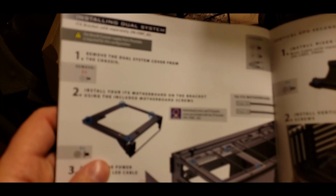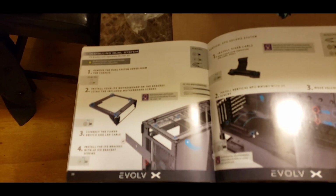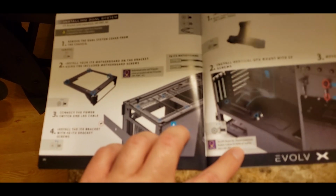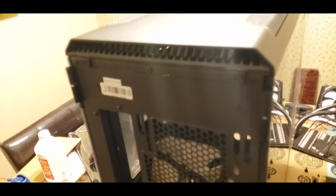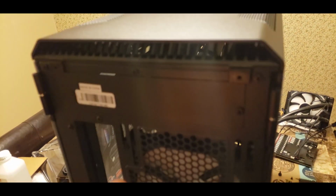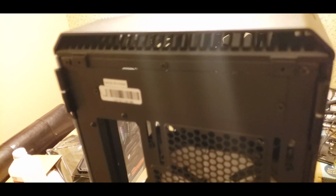And the camera isn't trying to focus with this, so I don't know how well this is going to show up. But apparently, this system is designed to hold two computers, which I think I remember reading something about. But again, the camera is not focusing, so I apologize. Basically, there's a secondary I/O shield cover here. You can see it up here better than you can in that stupid manual. But you can mount a motherboard to the ceiling of the case, an ITX board. It'll fit up here, and so you can have a secondary PC up there for what? I don't know. But you can do that if you so desire.